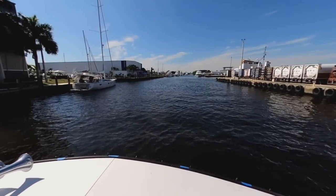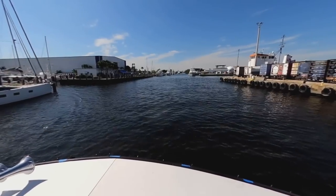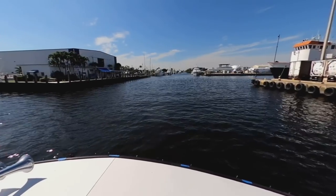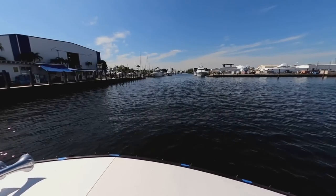So anyway, as you can see, we're getting tighter and tighter in here, and this is one of the shots from the 360 camera that I made 2D for you guys. But anyway, as you can see, we do come in and it gets tighter and tighter.